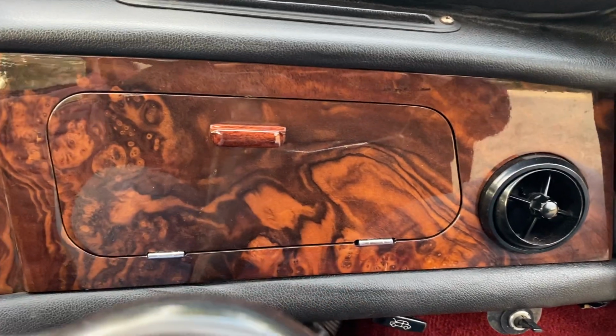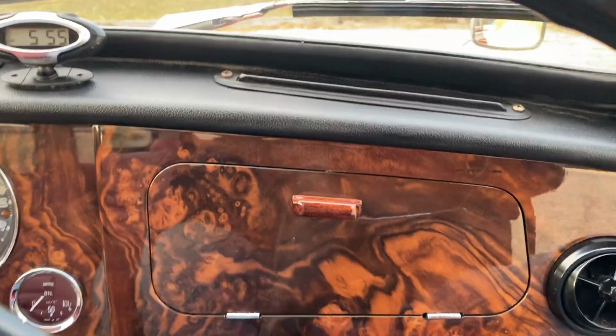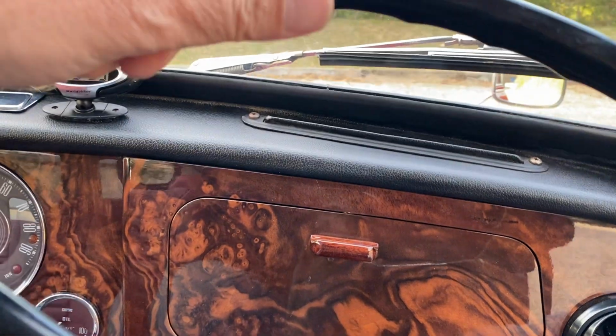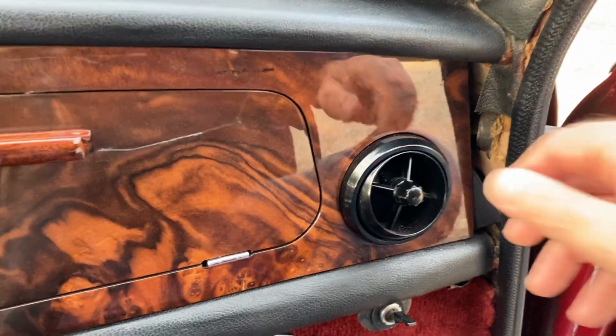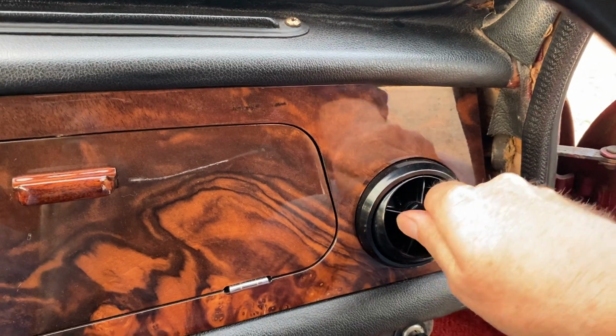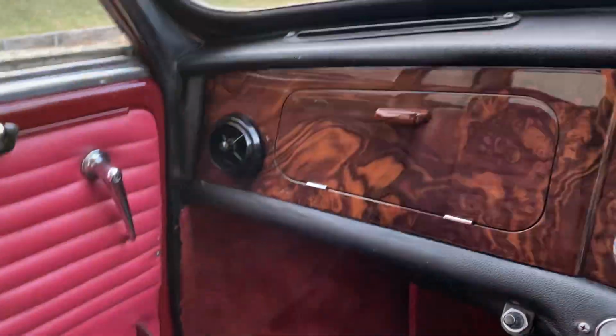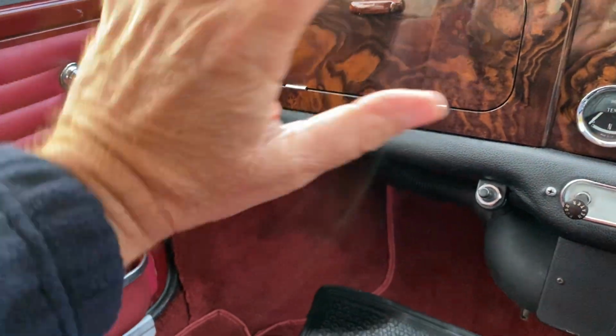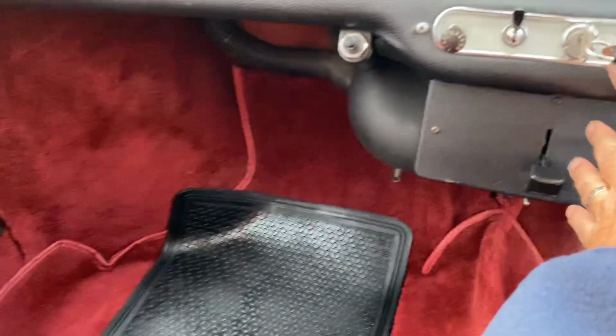Again, I'm running on memory here, but one of the differences certainly from the Mark III, I mentioned the fact that you have the wind up windows, but you also get this air fascia vents in the Mark III model. You didn't have that in earlier models, and of course this is the heater down here.